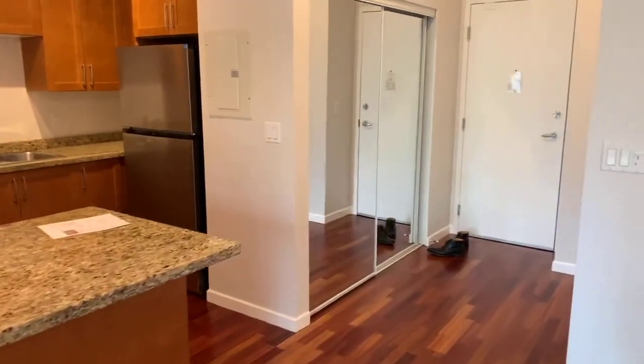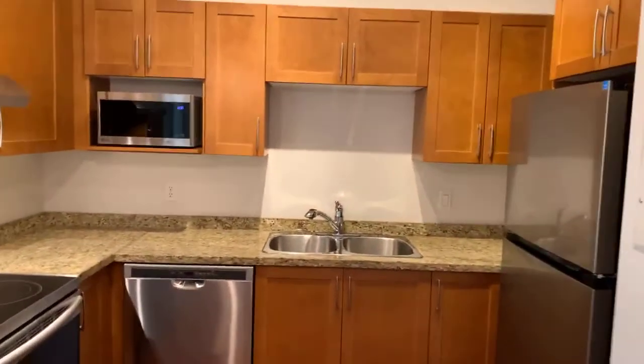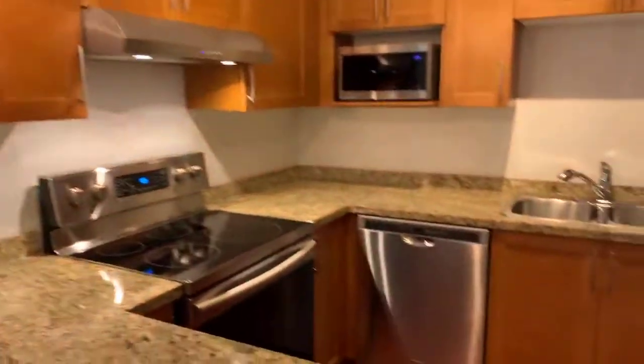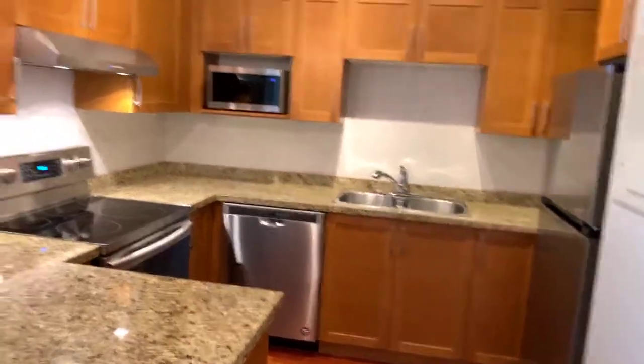And the kitchen. A couple things, by the way. The place has been recently repainted, so everything here is fresh. Smells fresh, looks fresh, it's great. It is a newer building, so of course it has newer kitchen. And by the way, these appliances are also brand new.